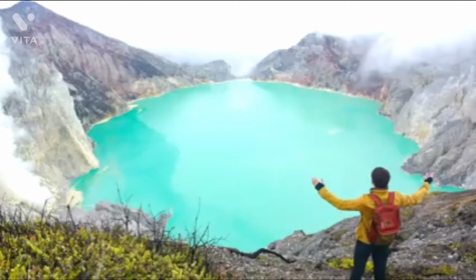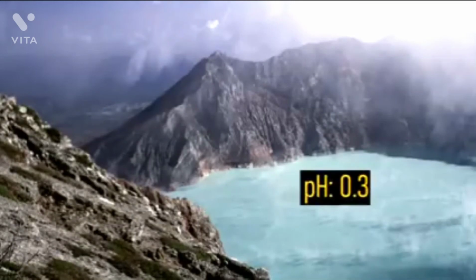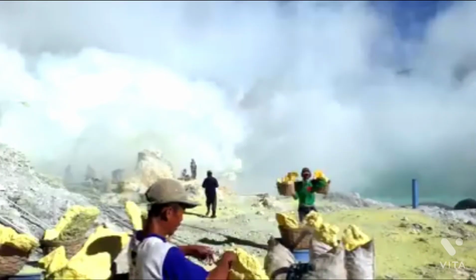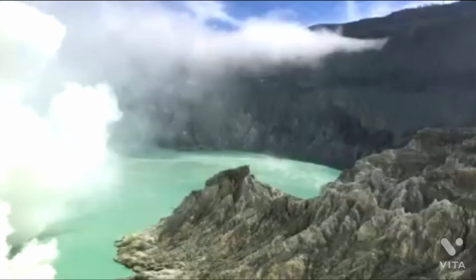I need to first state that this volcano is very dangerous and does not even need to erupt to cause problems. The crater lake at the summit of Ejen has a pH of 0.3 and gives off lots of toxic fumes, including hydrogen sulfide. Since the crater is the site of a sulfur mining operation, hundreds of people are regularly exposed to dangerous levels of these fumes. If you were to ever visit this volcano, wearing a gas mask is a requirement.